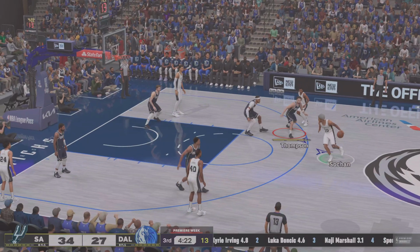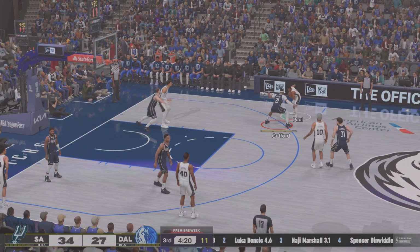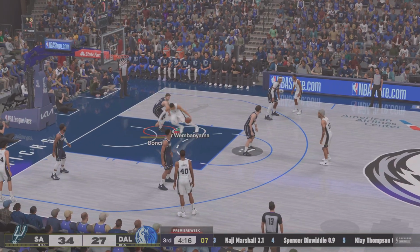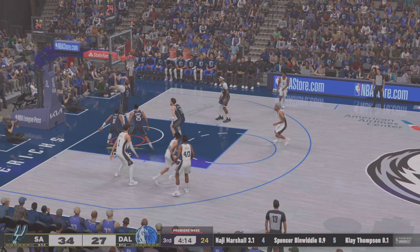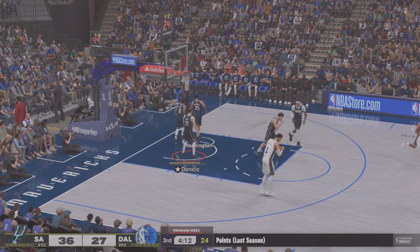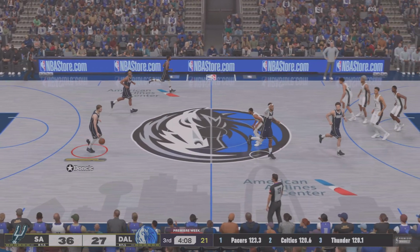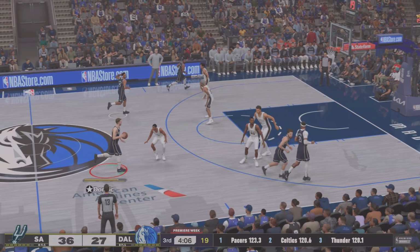Paul with the screen on Thompson. Pass to Paul. Here's Wembanyama. And Wembanyama too much inside. And this is what you want to see. Wembanyama attacking with authority inside.